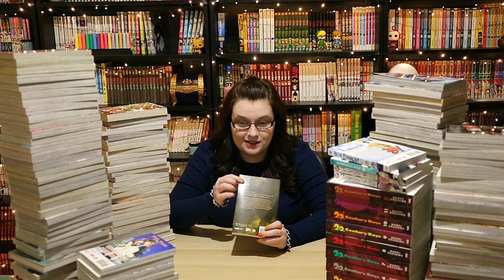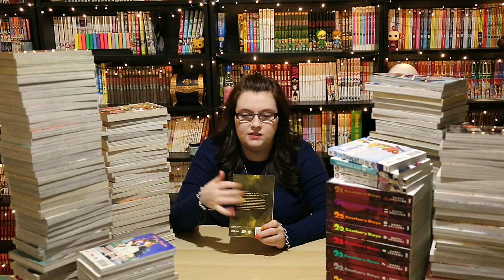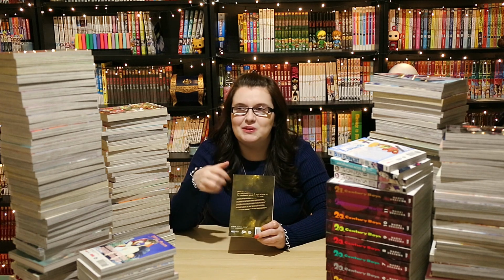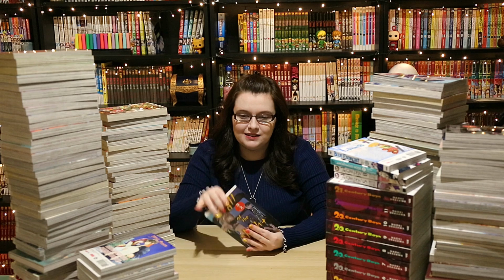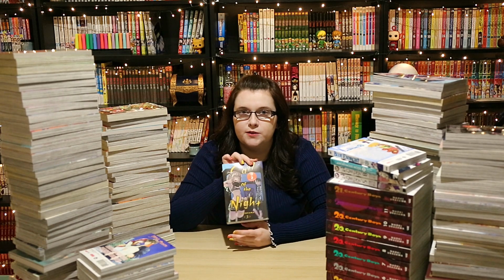I also really like the backs, which is really weird. I like the whole smoky cloudy look, and there's a different colour on each volume, so we've had blue and green and this one's yellow. I'm like, ooh, I like that. But yeah, unsure on this series as well. Need to give it a bit more of a go.